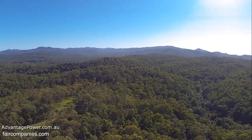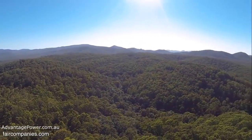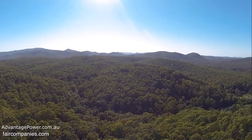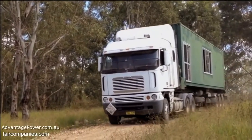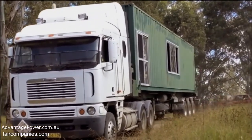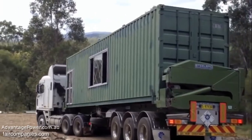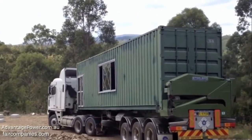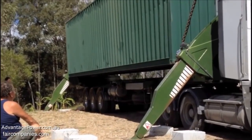What made me think I could live off-grid in a shipping container? I knew that people did live off-grid, and I had no idea how they did it. I picked shipping containers because we don't have any land, and it's really that simple.